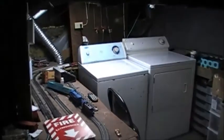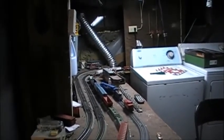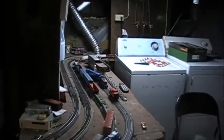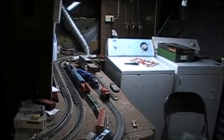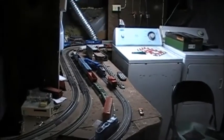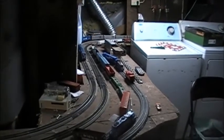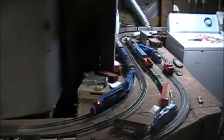So here's our newest update. We haven't ran these guys in quite a while. We've been doing so much on the end skill layout. Whoops. Now focus more on this train layout than this one instead of the end scale all the time.